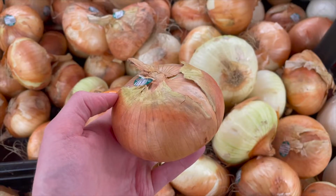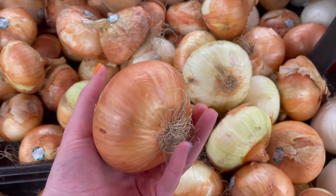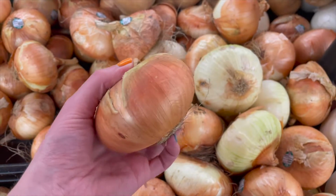Then we have sweet onions, which tend to be larger than yellow onions, and they kind of look like yellow onions, but they tend to be fatter and more squat. The sweet onion that I'm familiar with is the Vidalia onion, and it's a regional onion, and it comes from the Georgia region, the state of Georgia.